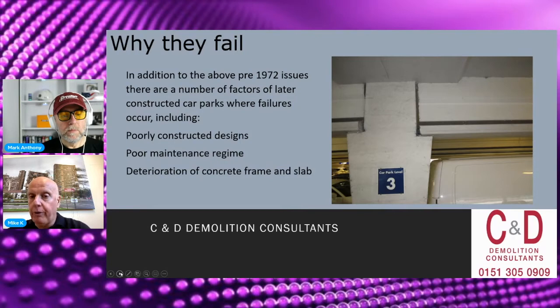So with car parks, we've almost got a perfect storm in terms of construction. Poorly constructed, unscrupulous methods to get them in place, a number of designs not suitable. We designed for cars in the 1960s and 1970s, and we've got a completely different situation now. And we've also got 40 or 50 years' worth of corrosion. So it's a real difficult one for us for car parks in the future. I would imagine the vast number of car parks in the UK will start to have to be demolished. Okay.